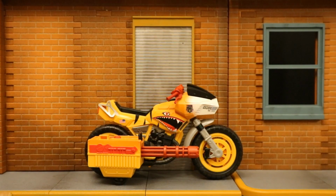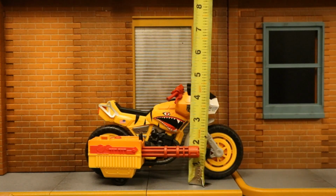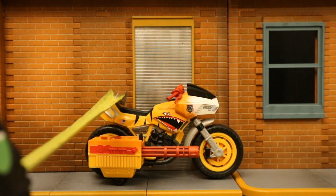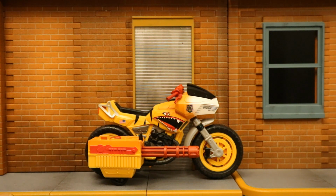And now for the measurements of the motorcycle. From front to back, about 8 inches. Bottom to top, about 4.5 inches tall. And as far as how wide it is, about 2 inches without the sidecar, and maybe 3.5 with it.